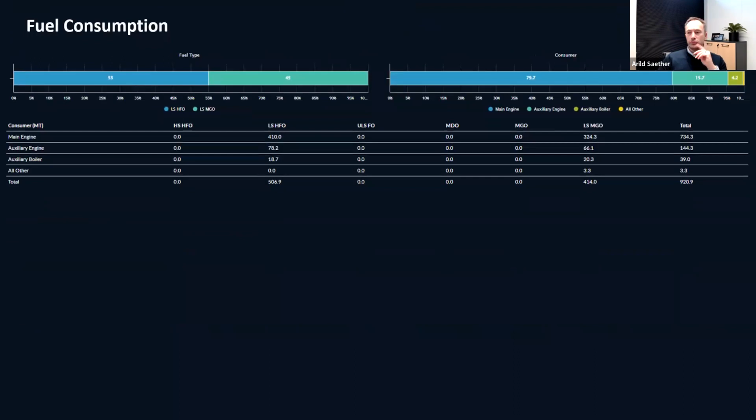Moving forward to fuel consumptions, of course, we give you insights in and also a breakdown of the different fuel types with different consumers. So in this window, you can see how many percent was by LS HFO and LS MGO, for instance, and how much was consumed by the main engine, auxiliary boiler, and also other consumers in this breakdown.